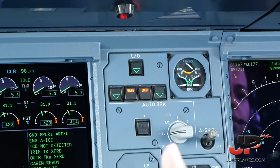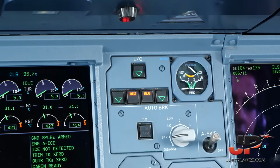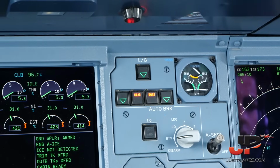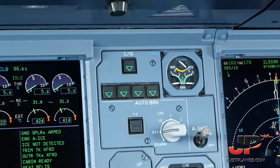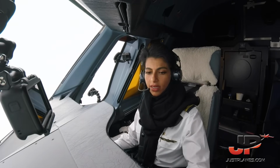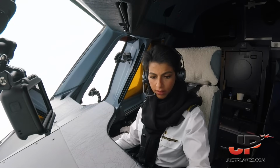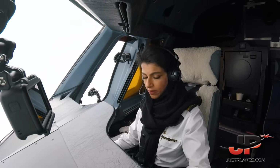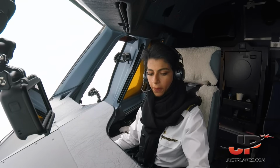2,500. Radio altimeter live. Checked, flaps 3. Airspeed check. Flaps 3. Checked. And flaps full. Speed check. Flaps full. Landing checklist anytime. Cabin ready. Checked. Cabin crew advised. Auto thrust mode on speed. Autobrake BTV. Landing checklist complete. We are clear to land.